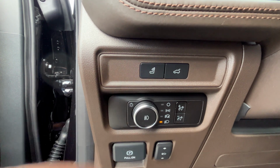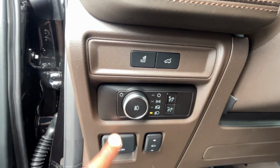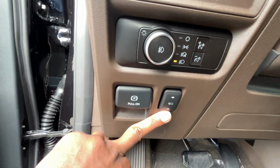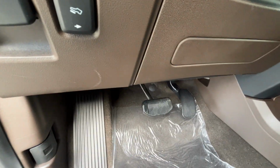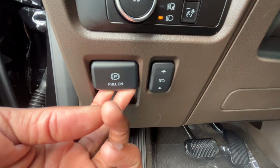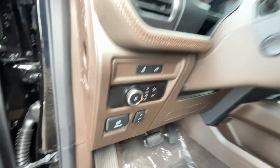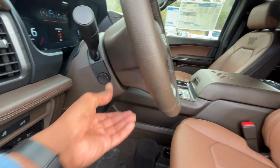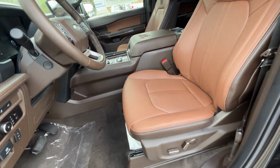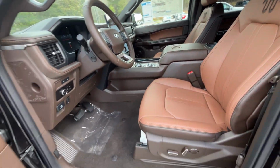And we can fold our rear seats here. Headlamp controls, fog light controls, adjustable pedals. So they're still in this 23 Expedition if you all are wanting that. And then we have an electronic parking brake, pull to engage and then hit the brake, press down to disengage. Power tilt and telescoping steering wheel. And here's our power driver seat with power lumbar support. Love this interior, by the way.